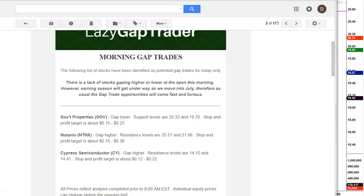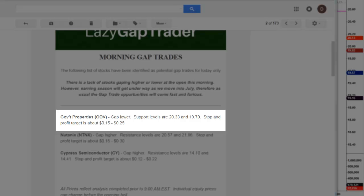The first one on the board was government properties, GOV. Gap lower, support levels are $20.33 and $19.70. Stop and profit target is about 15 to 25 cents. These are minimum profit targets. Sometimes we get the minimum and sometimes we get a ripper that goes up several dollars.